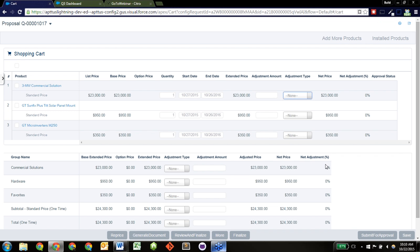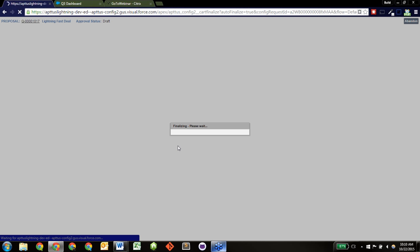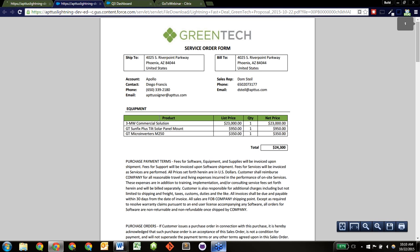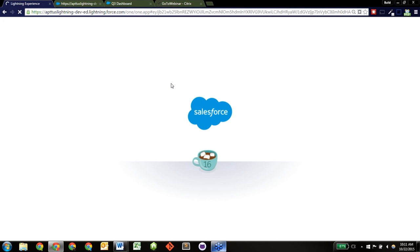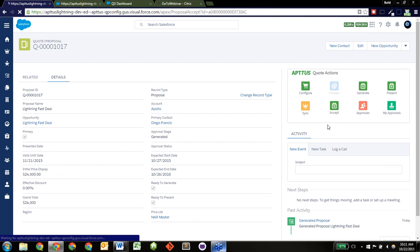I can make any adjustment if I would like, but I'm not going to make any adjustments. I'm just going to click generate document. This is going to finalize our configuration, and in addition, it's going to generate the proposal document that I can send out to the customer. We'll see this has pulled in our account information, our opportunity information, and the proposal line items, or the products I'm going to be selling to the customer. Now when we turn back into Salesforce, I land on the quote record in the system. The next thing I need to do is accept this particular quote. I talked to the customer earlier today. Everything was good.